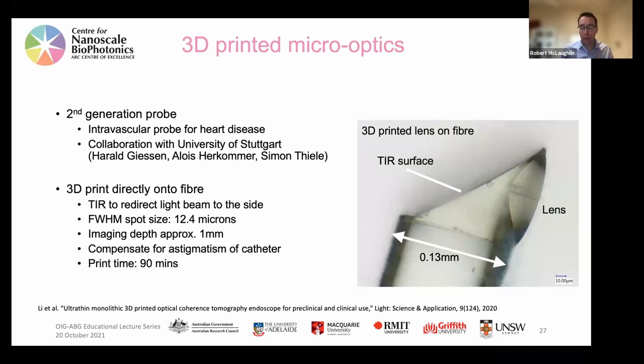When we're putting one of these small fiber probes inside a blood vessel and we spin around, we're spinning around with the motor, and we know how far we've spun it each time, so we can easily stitch that together because we know where each particular image was taken.